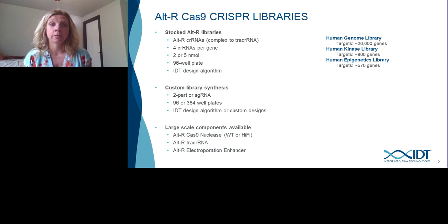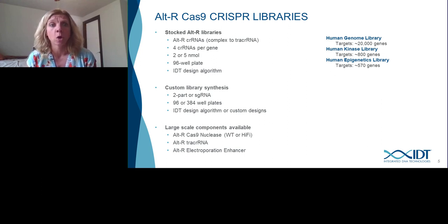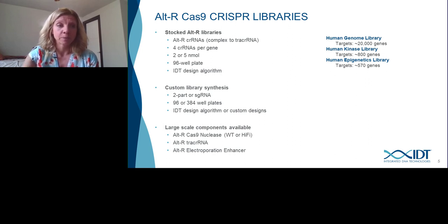And this takes into account our IDT-derived design algorithm that I mentioned has come off empirically defined data to help predict the best quality guide RNAs, or we can take custom designs into effect too.